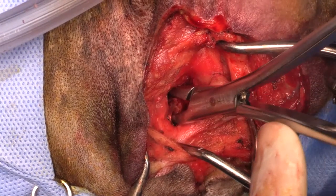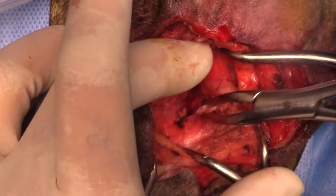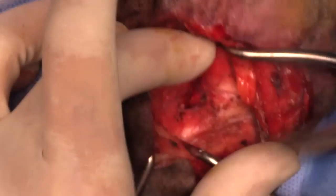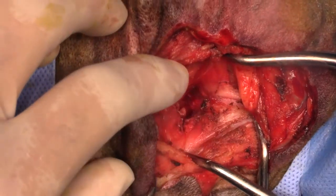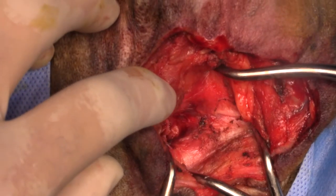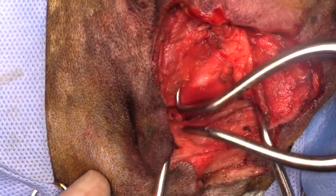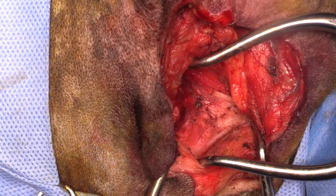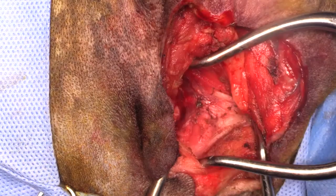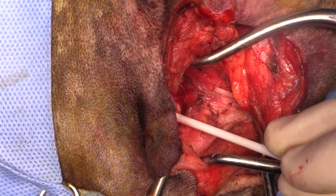The dog will not go home on antibiotics. I will do a culture now, though. Sorry that you guys can't see what's going on down here. Can you grab that culture up, please, Jess? Yeah. And there's a question as to whether I'll place a drain. I will not place a drain in this, but I hardly place a drain in anything.